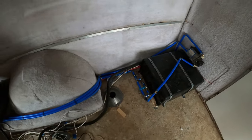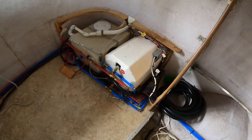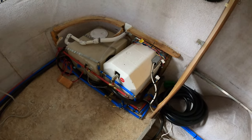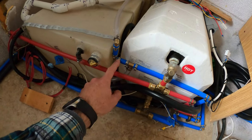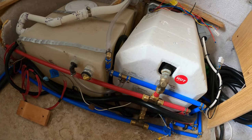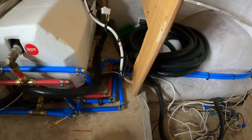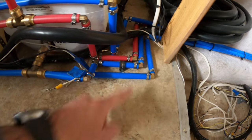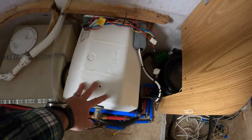I haven't been able to test it because we keep getting nights below freezing. So I'm waiting until all the freezing is done and then I can test it out, but I'm pretty sure it's going to work. I had to buy special tools to do these crimps. I had never used these PEX pipes and crimpers before, but it was a pretty fun learning curve. I've also strapped all the piping down with these rubberized stainless steel straps because I want everything to be very secure.